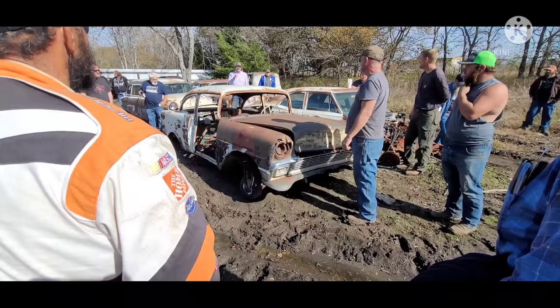You can't go wrong there. 200 and a half for both. 200 and a half on here. Long to 200 and a half. Now three. Now three. 200 and a half. $300 here. Long to three.